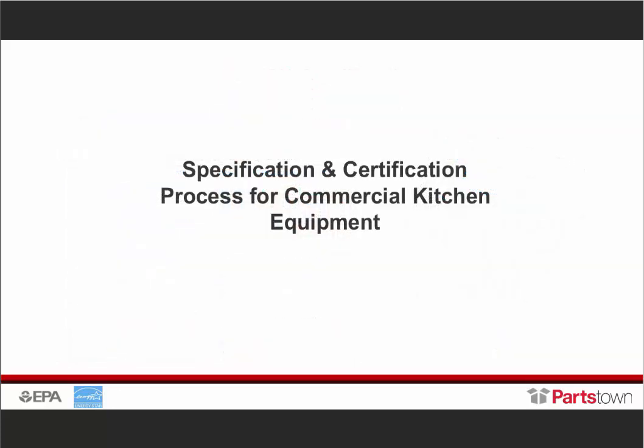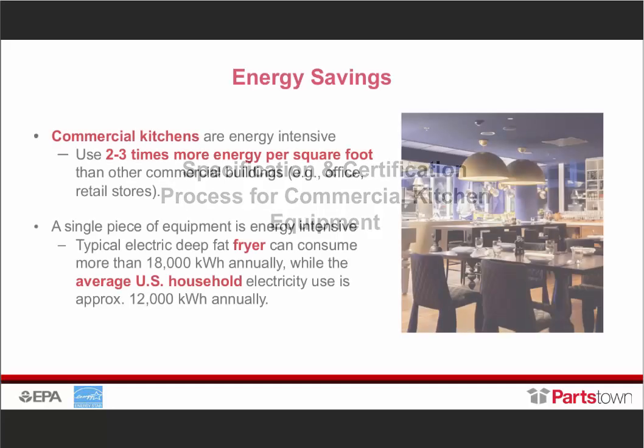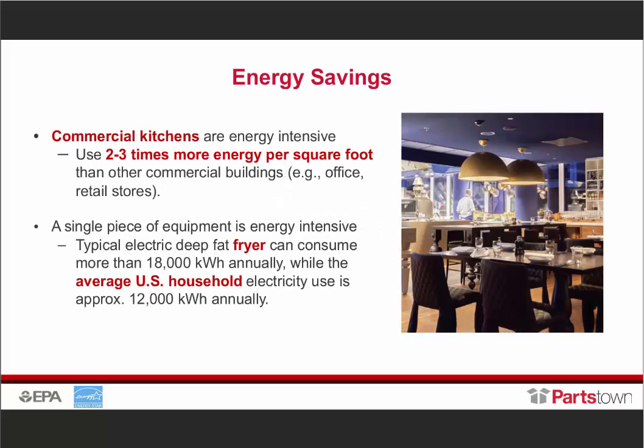Thank you, Jerry. Let's dive into the specification and certification process for commercial kitchen equipment. Commercial kitchen equipment offers a huge opportunity to save money and energy because commercial kitchens are so energy intensive. To get a sense of how energy intensive they are, we have a couple statistics here. Commercial kitchens use 2 to 3 times more energy per square foot than other commercial buildings, and a typical electric deep fat fryer can consume more than 18,000 kilowatt hours annually, while the average U.S. household electricity use is approximately 12,000 kilowatt hours annually.